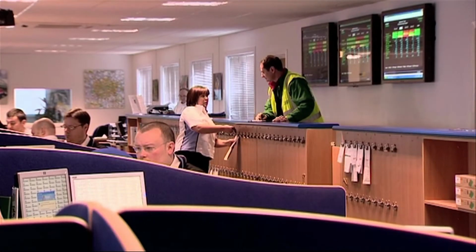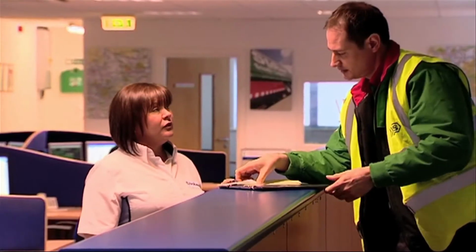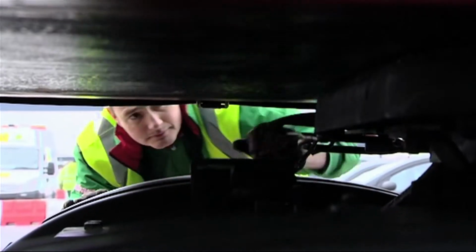So when first starting work, the first thing I'd do is go up to operations. I'd get my vehicle keys, get my paperwork that I need. All right, brilliant. Cheers, Jackie. Thank you very much. Bye then. From there, I then have to check the vehicle over, just to make sure everything's legal. I'm okay to go onto the road.